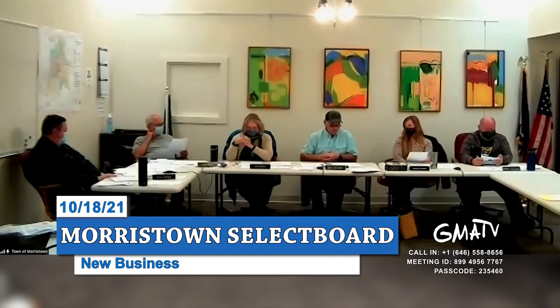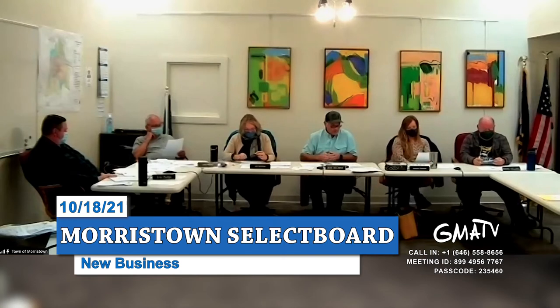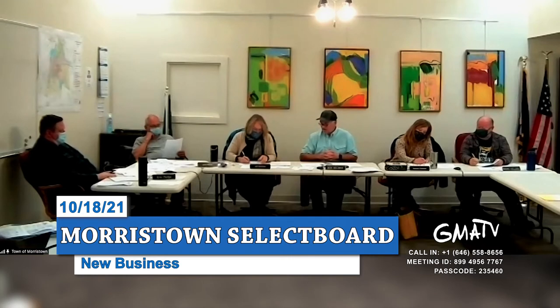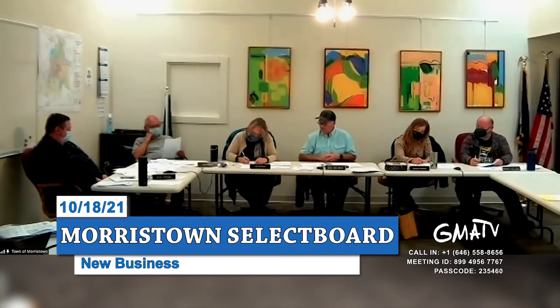So I wanted to touch on Article 4. It says, should the select board open all town roads to ATVs, which I do not agree with. I think it should not say open all. I think it should say open specific selected town roads, and we can list them, but definitely not all.